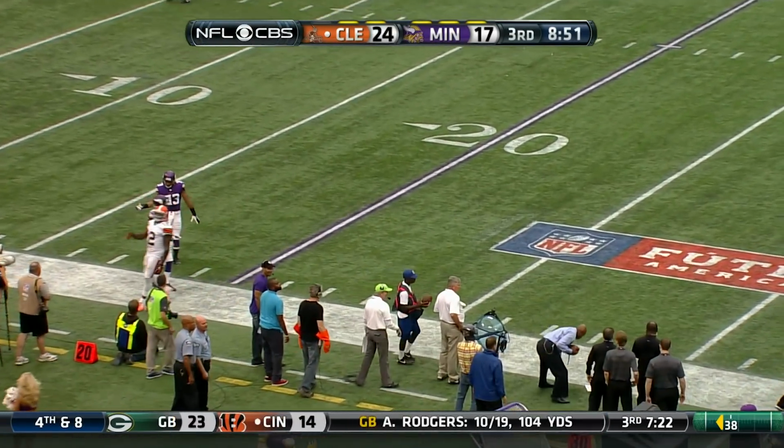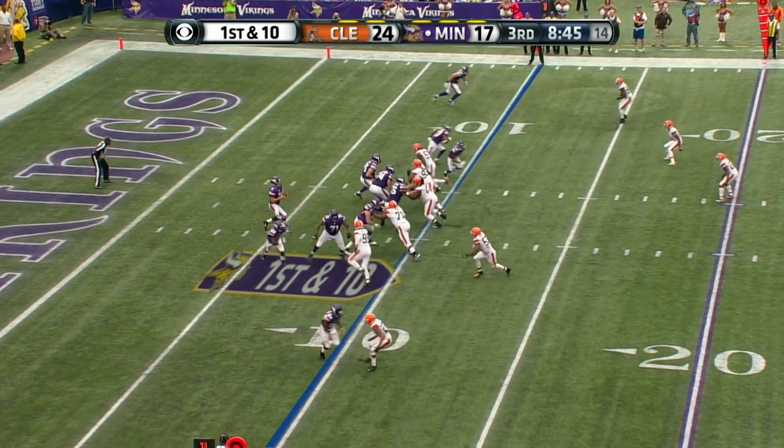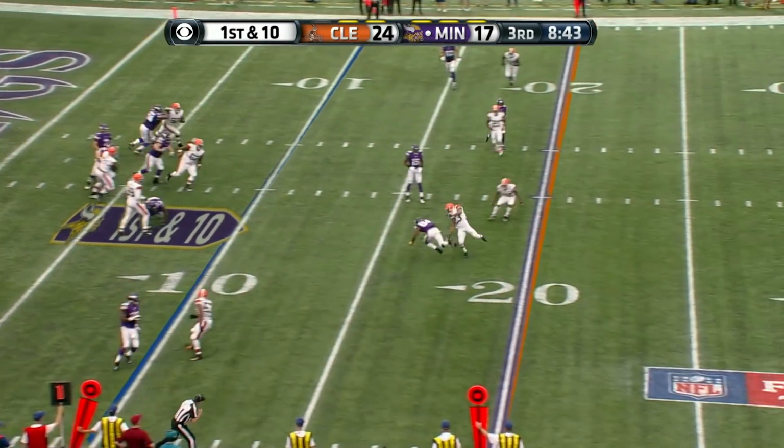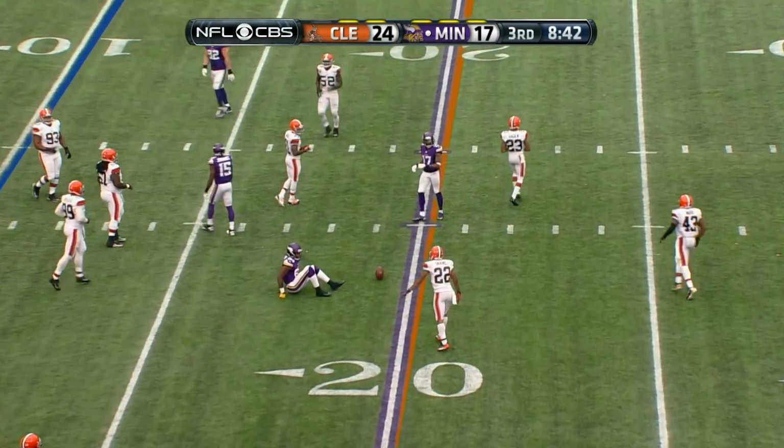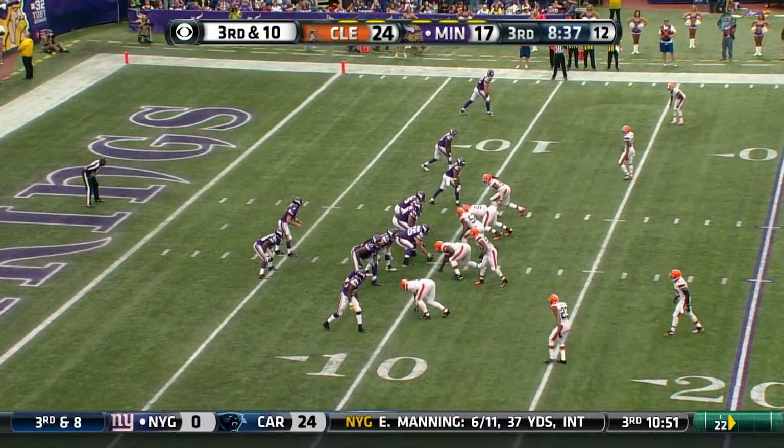Out of bounds, looking for Gordon. Sherrills is on him. Top of the screen, they've got a linebacker on a tight end, and here's a pass coming inside for Patterson. The coverage by Hayden. Ponder in Minnesota facing third down and 10.